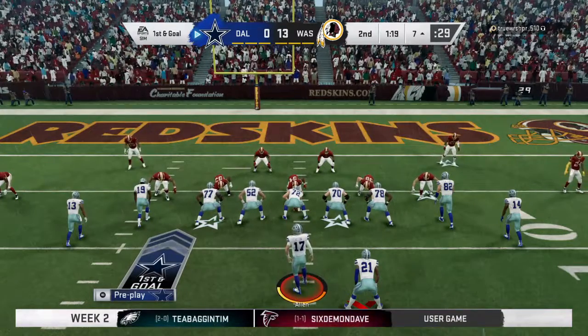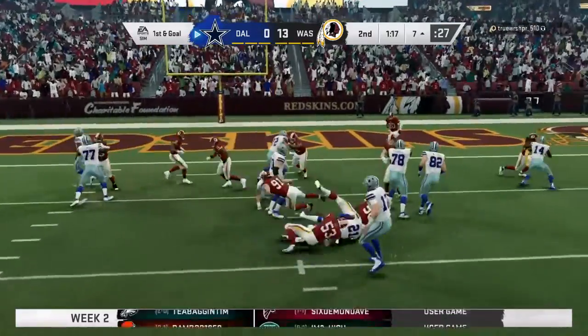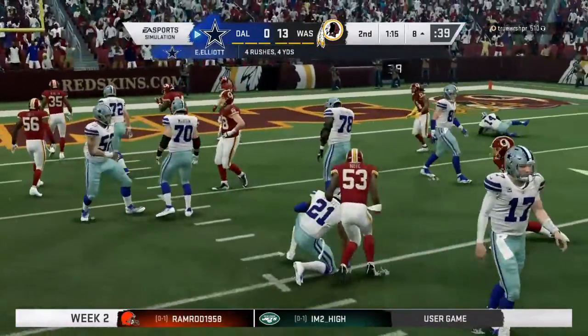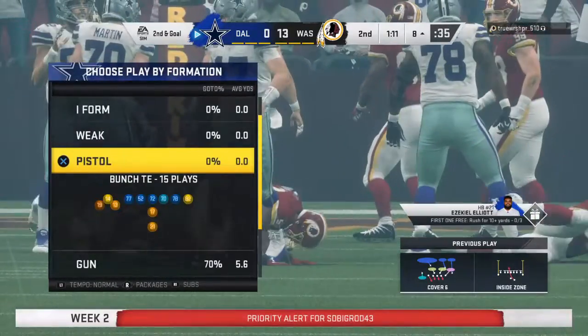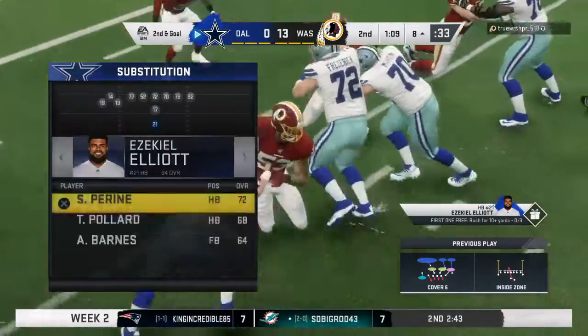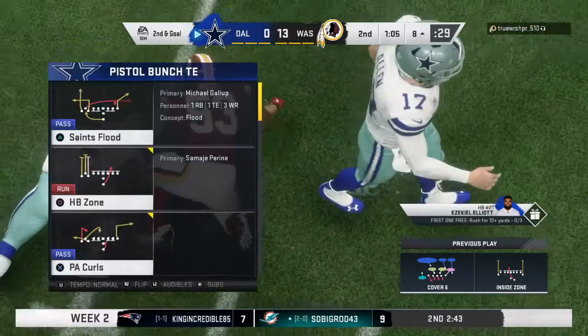Do you adjust something? Yeah, I think you do. I think you got to start thinking about your rush lanes. Try not to either get too wide or too narrow. Make sure someone is there waiting for him to take off. And he still has yet to get on track in this first half as they're going to stop him behind the line. Second and goal at the Redskins' 8-yard line.